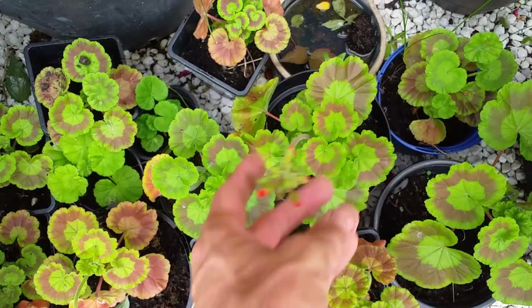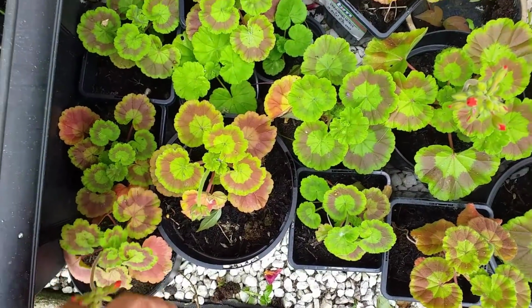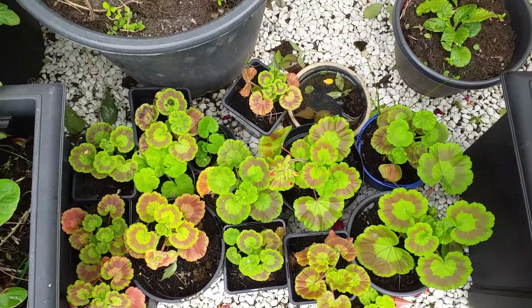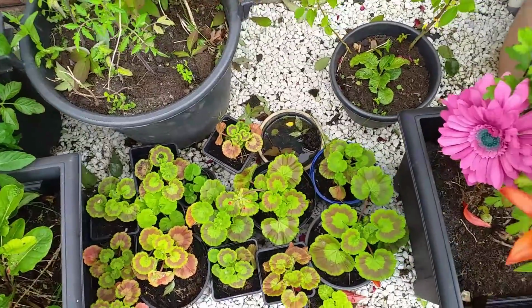Now here, these are my geraniums that I grew from seed myself. Variety Moulin Rouge, okay, and I started these off, when did I start them off? Last September, I think, October. And it's a good thing to do if you want to get your flowers a little bit earlier. But yeah, quite happy in those regards.